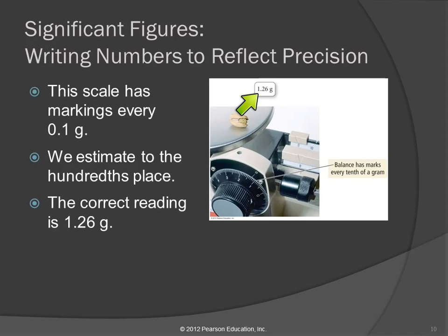So now the 1 is certain, the 2 is certain, and we can guess or estimate the next place. So we look at this balance and we see, oh, the smallest divisions, the smallest lines are 0.1. So we're going to estimate the next decimal place. If the lines are at the tenths, we're going to estimate the hundredths. If the lines are at the ones place, we'll estimate the tenths place. Okay, so we would record that as 1.26. And another scientist looking at this measurement would understand that we estimated the last digit. Everybody with me still?